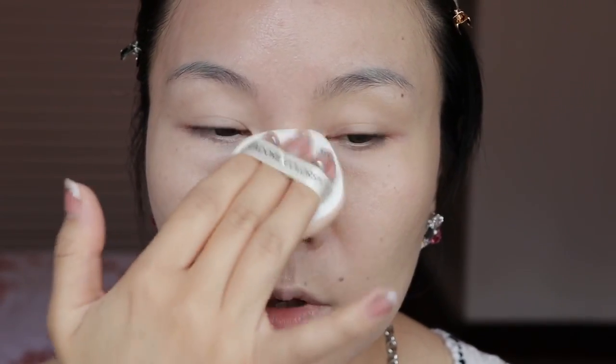This Florasis foundation doesn't have too much smell as well. I would recommend to use a puff rather than a sponge. Sponge seems to soak up more foundation itself, especially on this Florasis one. I can really see the coverage difference. When I use a damp sponge, it gives me a very light coverage.